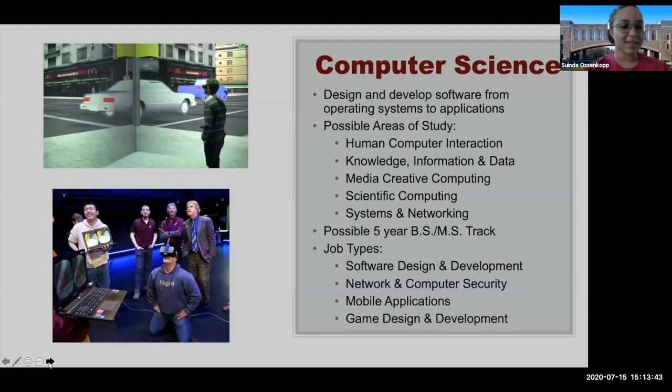Okay, so computer science. Computer science is my minor. We design and develop software, operating systems, and applications. Possible areas of study are human-computer interaction, knowledge and information data, media and creative computing, science and computing, and systems and networking. I'm going to use this opportunity to move over and talk about the Cube.